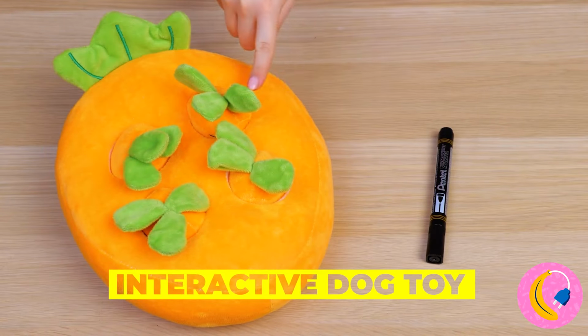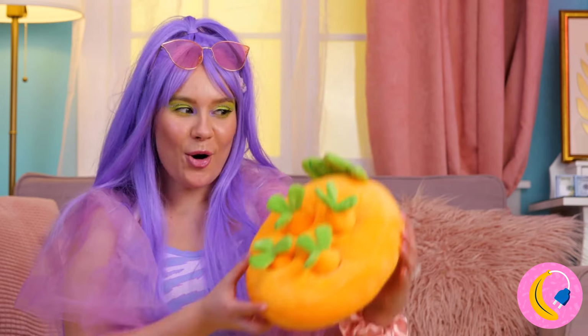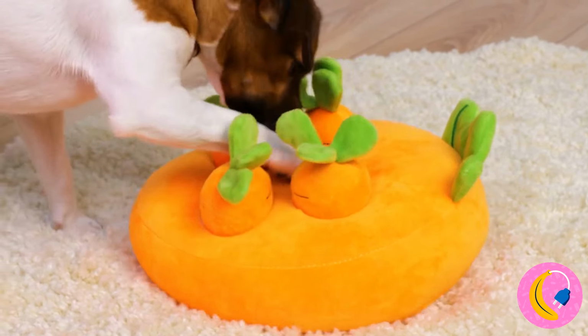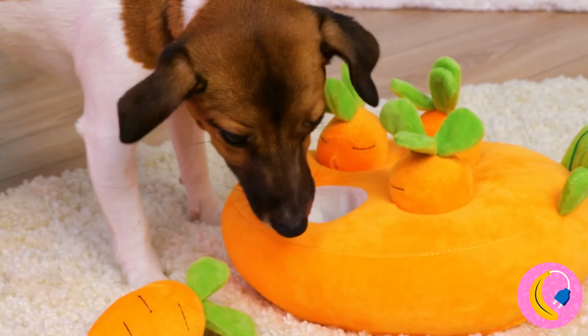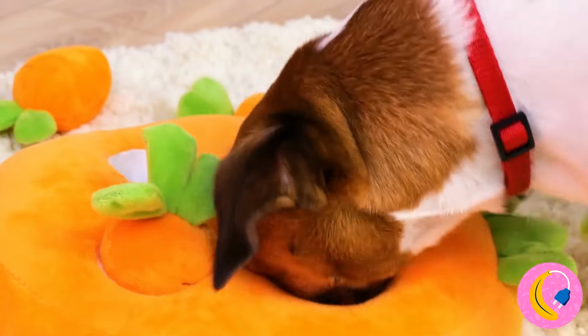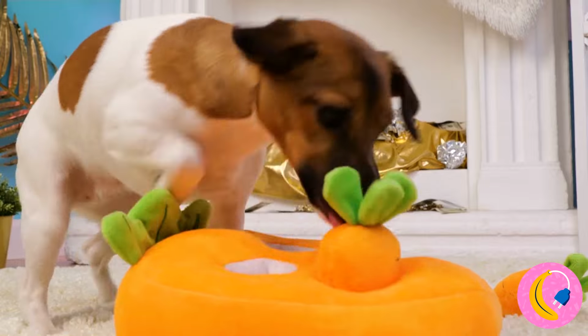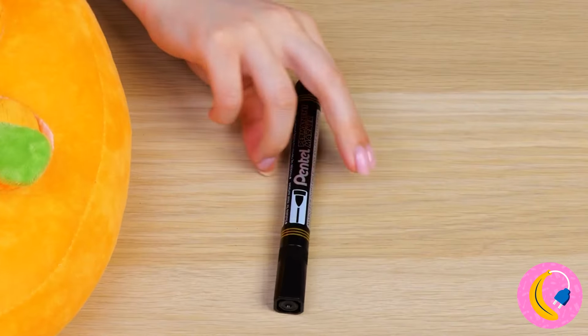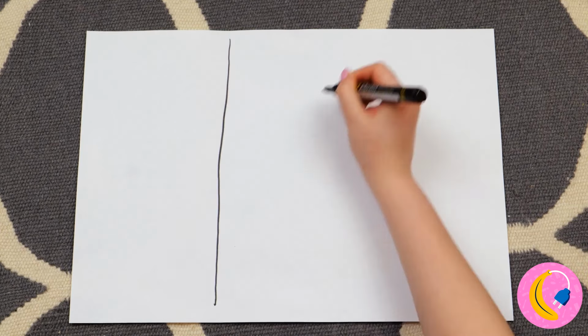Yes, it's playtime. Bring on the toys. It's like a carrot patch with hidden treasure. Never underestimate a puppy's sense of smell. I sense a pattern. Oh, look under the carrots. Now let's see if we can make our own fun.